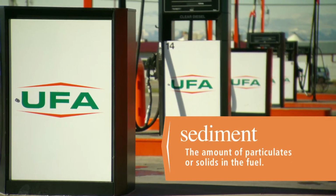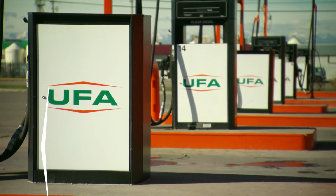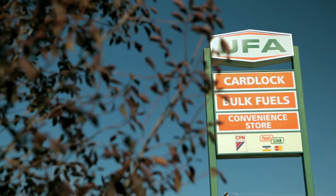Sediment is another key factor. Sediment can destroy an injector tip quite easily in a diesel engine. So we do not like to see it get above 10 milligrams per liter.